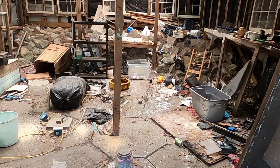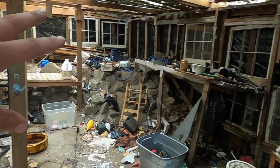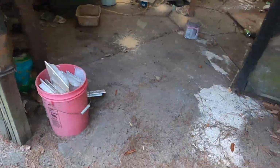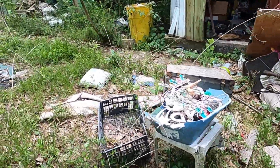Wow. Check this out, guys. There's a rock wall in here. That must be the retaining wall. But yeah, this was someone's shop or something. I don't know. Clean up all of this. Tear down this whole thing. It's on a concrete slab too. Pretty nice one. Here's some more tool chest and crap over here.